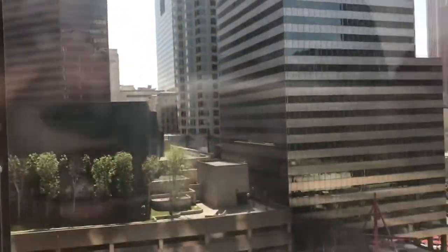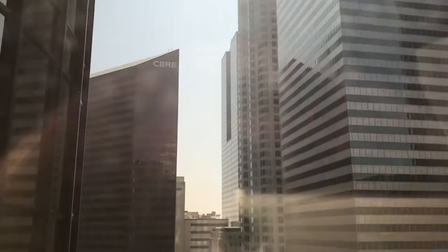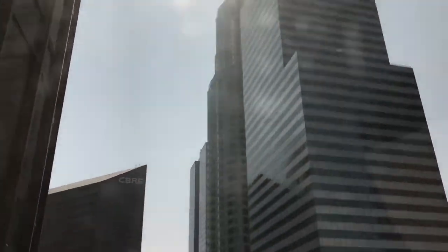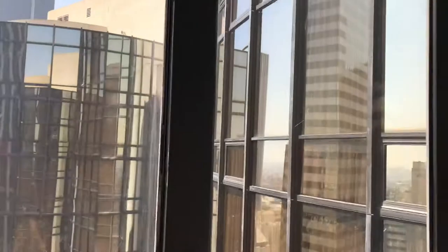Okay, CBRE. No buildings, except for that one tall one, the US Bank, I believe. Red Tower, which, as you can see, goes 3 floors higher than the rest.